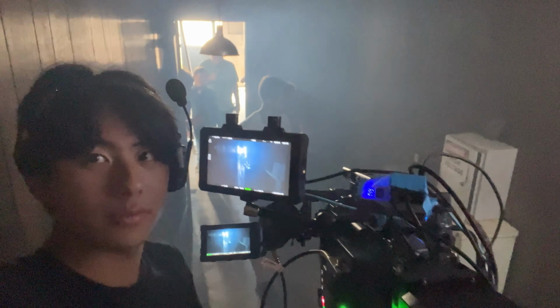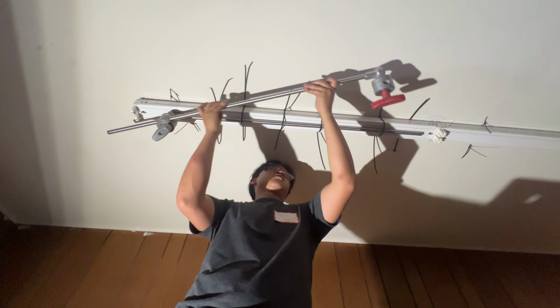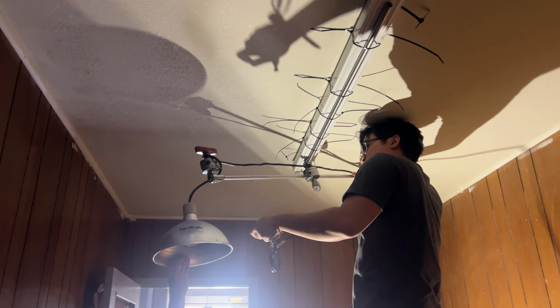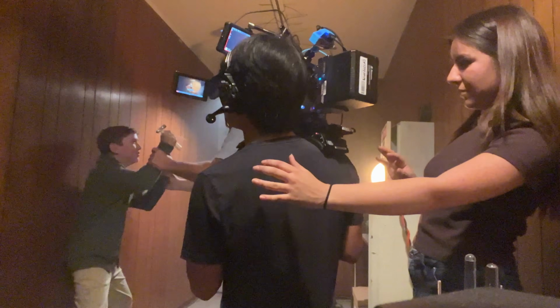And then we moved into this smaller closet within the warehouse, and it was really challenging to light, but we figured out how to do it with practicals and how to rig a light onto the ceiling, which is super fun. I was doing some shoulder rig stuff, more of the handheld movements.